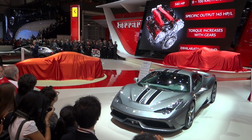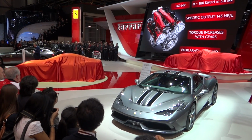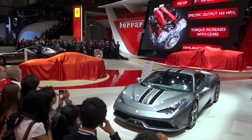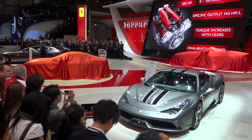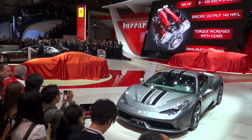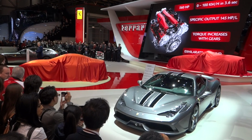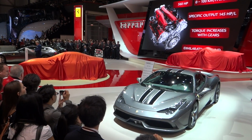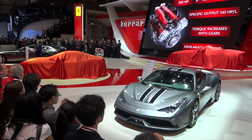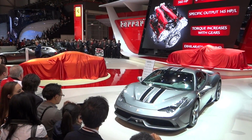We have a constantly growing torque which increases with gears thanks to our proprietary software, variable boost management. We have created and increased our software with a patent that I think is very innovative. But also we were able to make the sound as a Ferrari engine should sound.